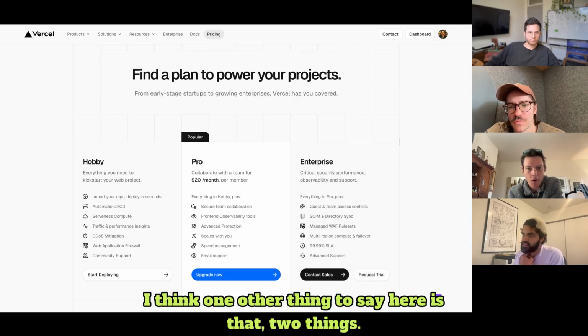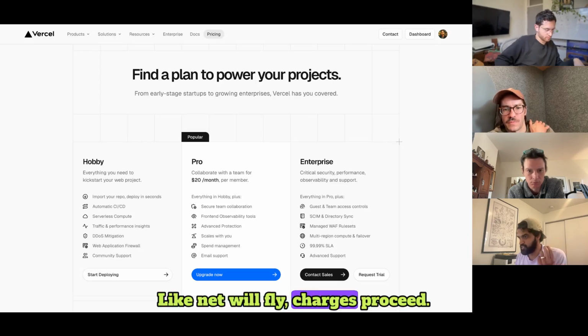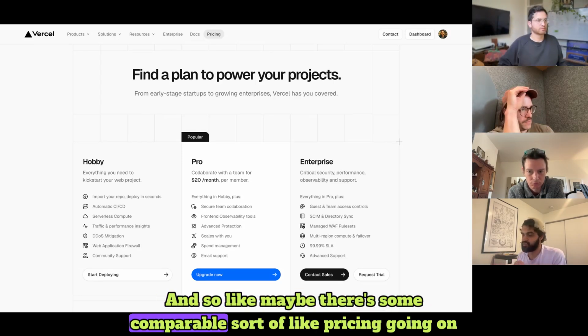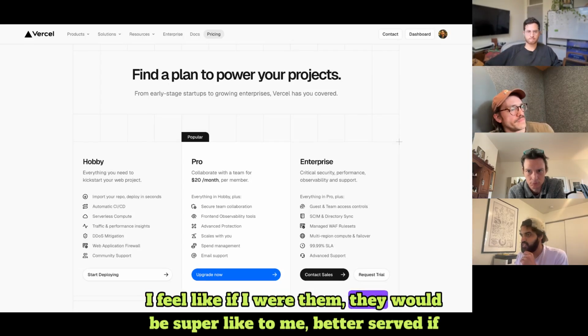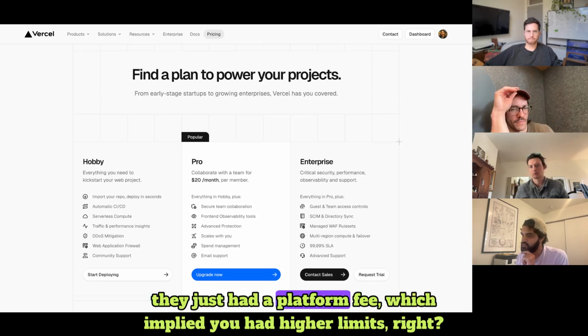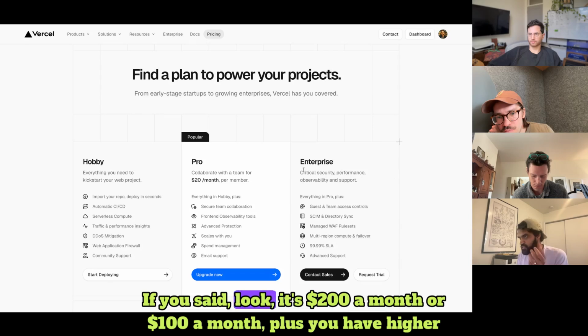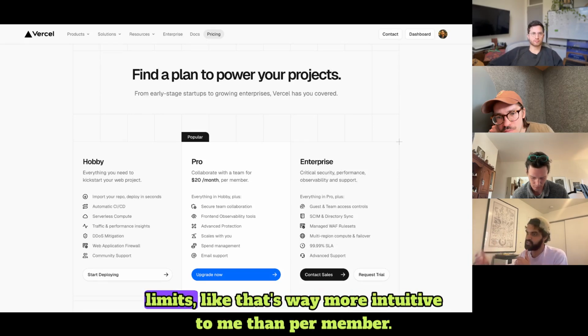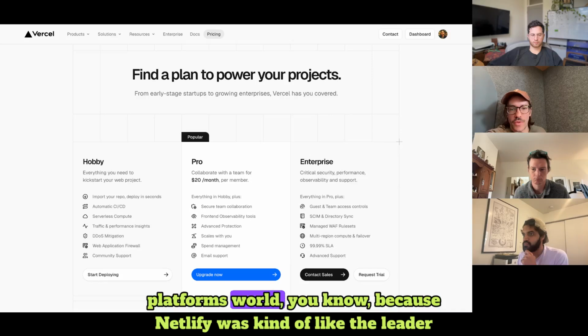I think one thing to say here is, well, two things. One, what they could be doing is just mirroring what other infrastructure companies are doing, like Netlify charges per seat. So maybe there's some comparable pricing going on here, and that's the strategy. If I were them, I'd be better served with a platform fee, which implied you had higher limits. What you're getting in the pro tier is higher limits before you're actually on pay-as-you-go. If you said it's $200 a month or $100 a month, plus you have higher limits, that's way more intuitive to me than per member. Yeah, I probably missed some packaging trend in the JavaScript platforms world, because Netlify was the leader before Vercel.